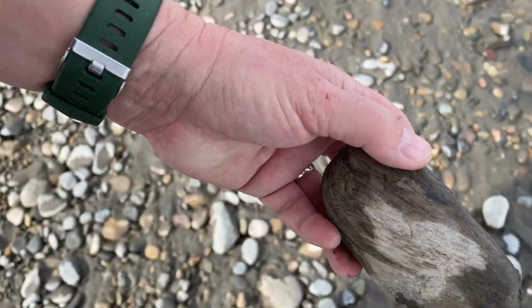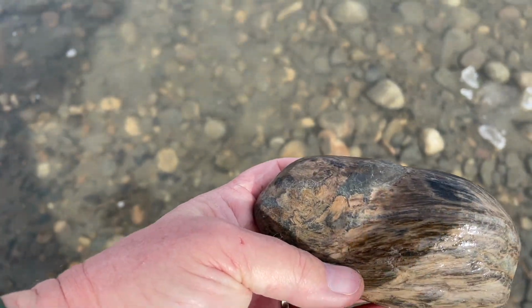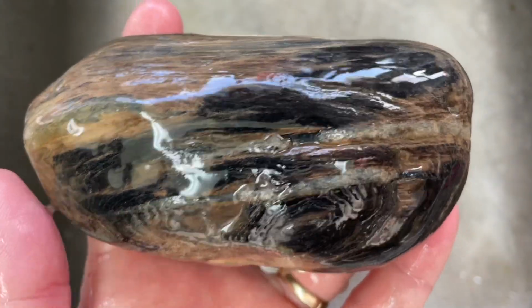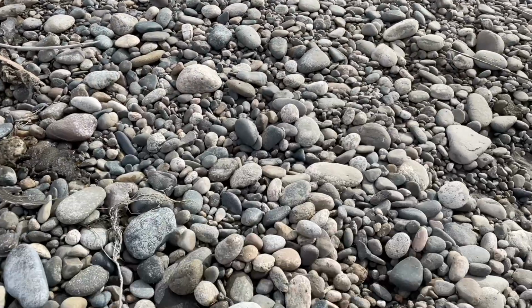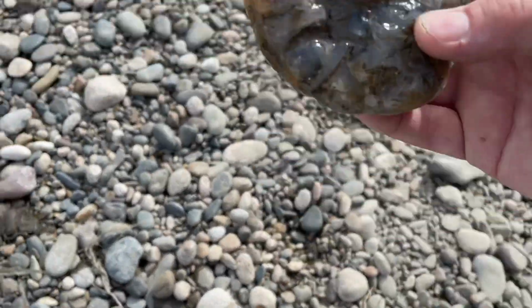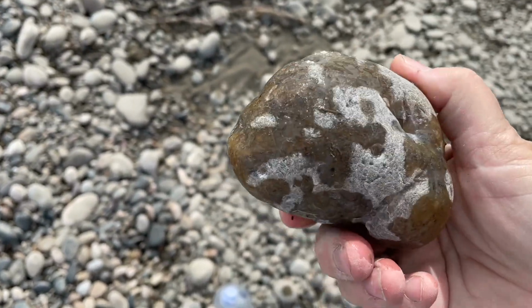For instance, this cool piece of petrified wood. I love the swirl in it. Okay, this time I'm pretty sure we've got an agate. Oh, look how pretty that is. It's chunky.